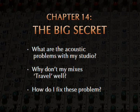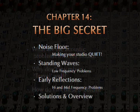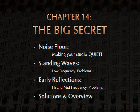The purpose of this section is to help educate you on what these problems are and to offer solutions on how to fix them, in order to help your mixes travel from your studio out into the rest of the world. Now, here are the topics we're going to be covering during this section. First, we're going to talk about noise floor, making your studio quiet. Next, I'm going to have a guest on to talk about standing waves or low frequency problems, early reflections, which are high and mid frequency problems, and the solutions.